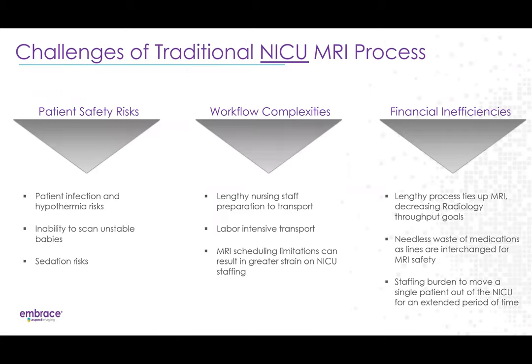But now let's talk about the challenges of traditional NICU MRI process, which is even more complex. Those fall into three buckets: patient safety risk, workflow complexities, and financial inefficiencies. Starting with patient safety risk, we know the patient infection risk is greater when you expose a NICU patient to the entire hospital when transporting them to the radiology department.